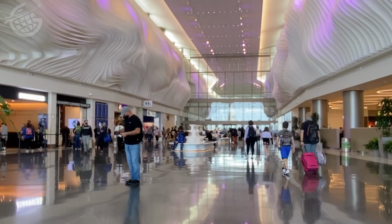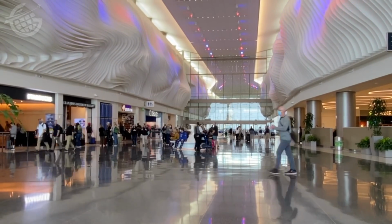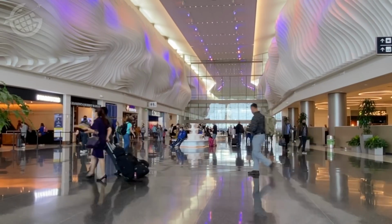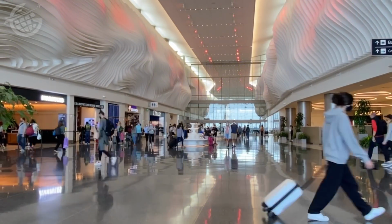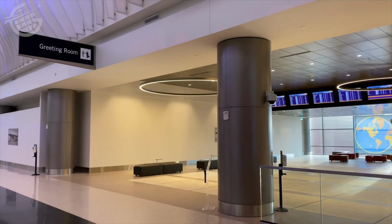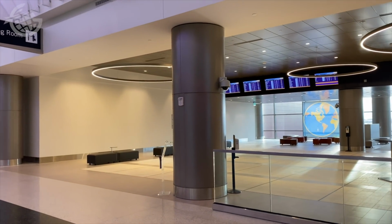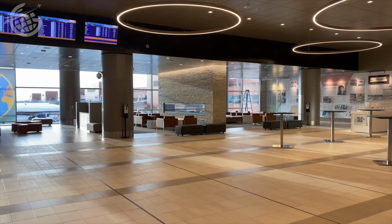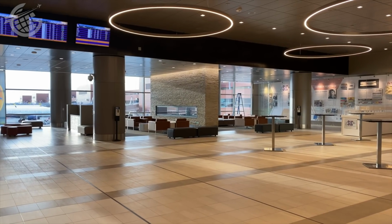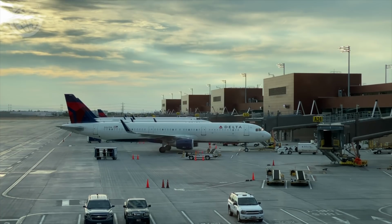An airport like Salt Lake must take into consideration two types of passengers. The first, origin and destination traffic, or O&D, are those passengers who either start or end their journeys in Salt Lake. The second are transiting passengers. Airport designers recognize one of the unique components of Salt Lake is that there are an unusually large number of big groups who accompany some of that O&D traffic, namely missionaries from the Church of Jesus Christ of Latter-day Saints, which is headquartered here in Salt Lake. That means they build a larger than average greeting room for these guests.